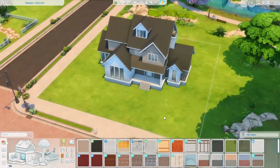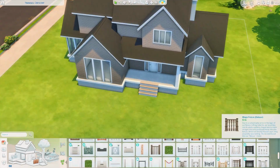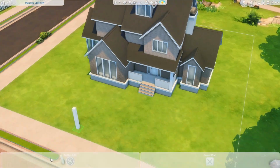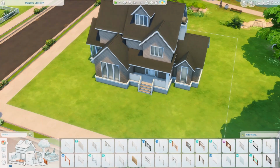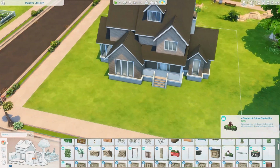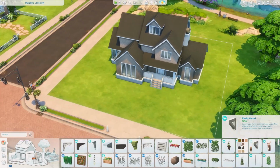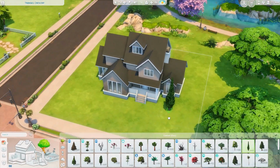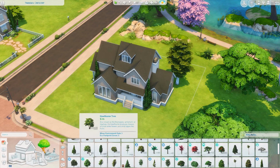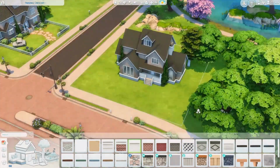I was super happy with the exterior of this build. I was so happy that I decided to make this build when I was just looking at the exterior, and I just thought, oh my god, it looks so gorgeous, and I would be so happy if I could live in a home like this. I just love it so much.